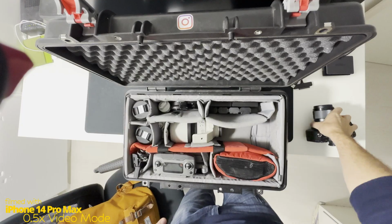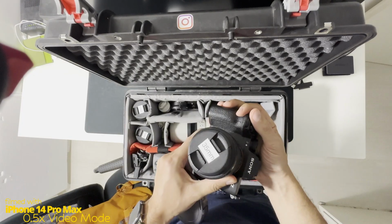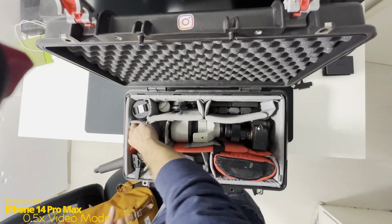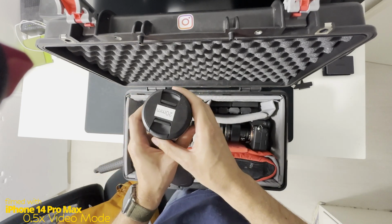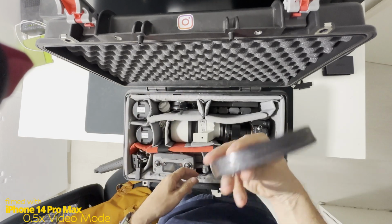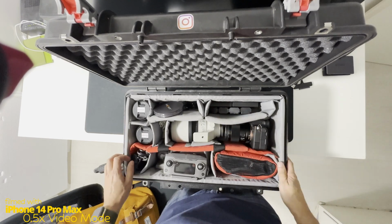I'll be taking the Sony A7S Mark III with the 35mm lens, the 70 to 200mm, then this lens, which is great for portrait, the 85mm, and then a wide lens, like 20mm, for the steady shots with the Ronin. As well, I have some filters, microphones, and a few batteries.